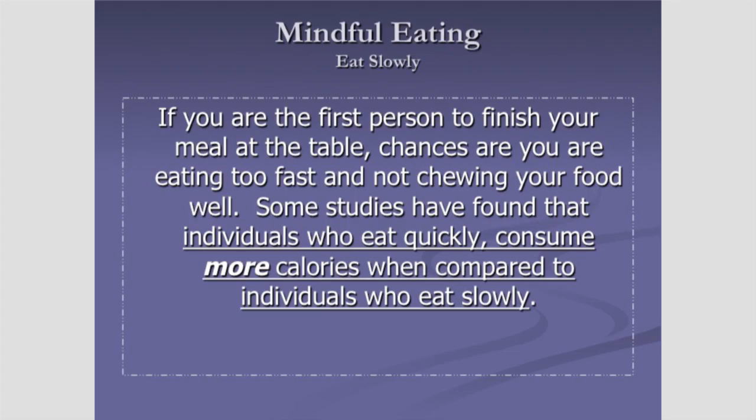So another thing when it comes to mindful eating that's very important for those of you who have had surgery and the people who have not, you really always want to eat slowly. If you're the first person to finish your plate, most likely you're eating too fast. And there have been various studies showing that patients who eat slowly compared to patients who eat quickly consume fewer calories. So if you're a fast eater, chances are you're consuming more than what your body needs. So you really want to start paying attention to how quickly you're eating and work on that.